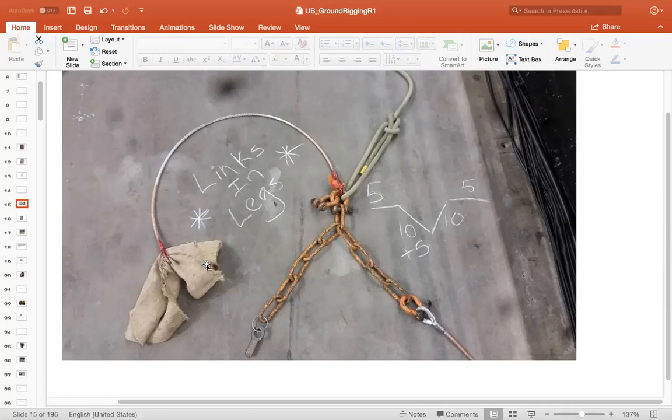A short note here about the burlap. If you were in one of my earlier classes, you heard me say that burlap doesn't really matter much. It's not going to really give you any protection. It's not going to give the steel sling any protection, but we use it and it makes people feel good, and I'm all for that.